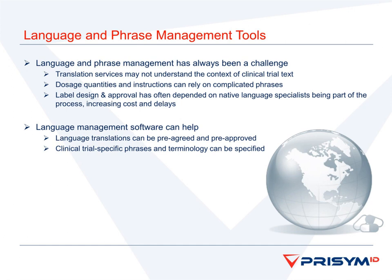Using a process that involves the translation and approval for every label does introduce an overhead to the label design and approval process. Having to have each label checked by a language specialist can be costly. However, a good software tool should provide the translator with the ability to easily control and manage languages and phrases. It should enable the reuse of translated phrases with confidence that the context is always correct. Jason, how have you addressed language management in the past?